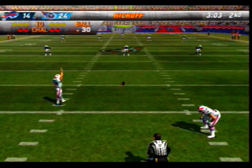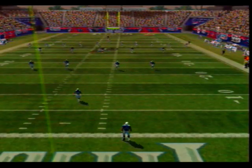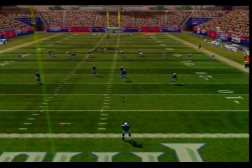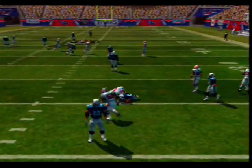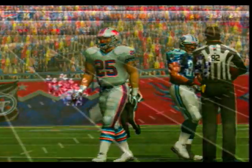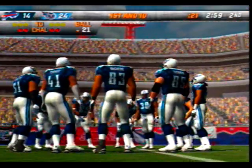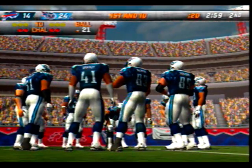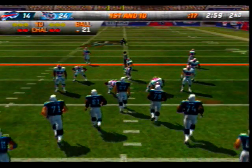Dickerson is back and ready to put this one in the air. This one is fielded by McGuire. The defense gave up a touchdown on the last series. Number 48 goes back into the game after being injured earlier.